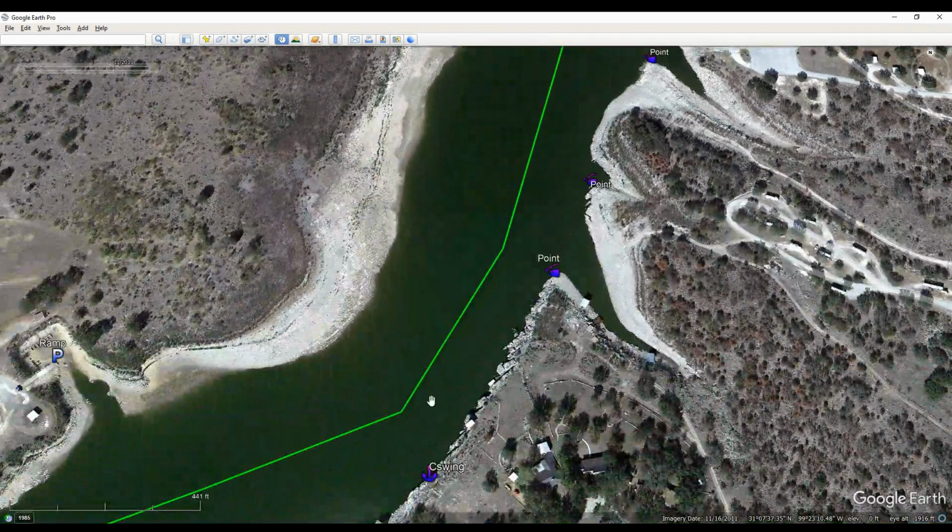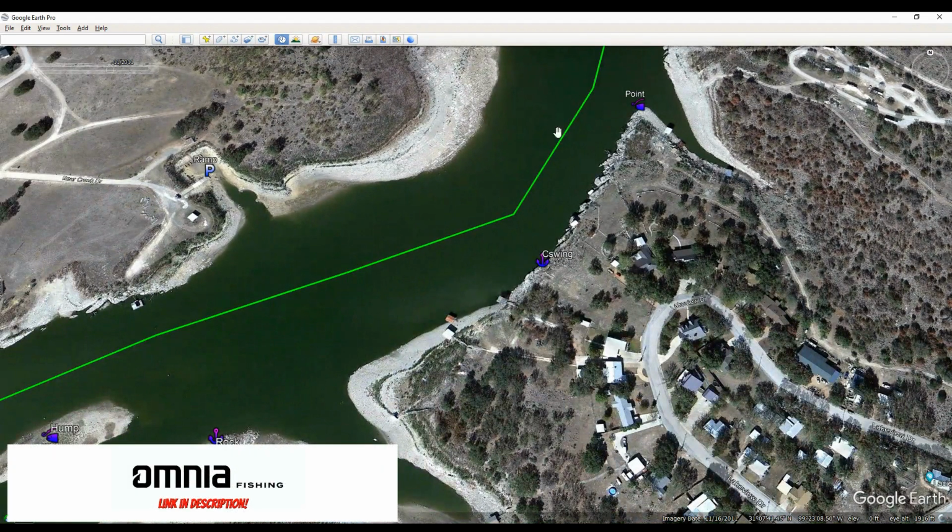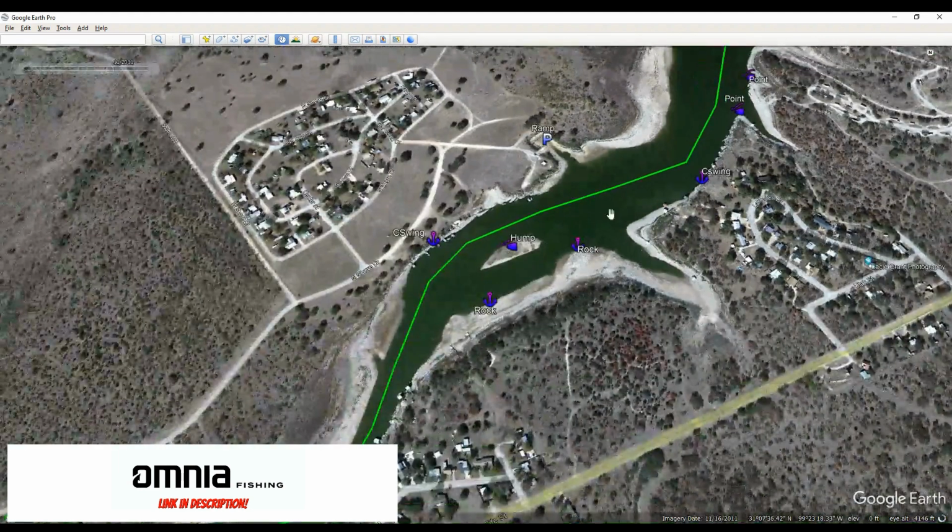These points are gonna be very productive, especially right in here, like where I put creek channel swing. Basically that point, this whole bank line right here is gonna be good until you get to probably about that dock or so. And then it still might be good, but maybe not as productive, but definitely right in here. Like right where you see my mouse, that's gonna be good offshore stuff right in there, and good bank line beating right in there where it says creek channel swing.